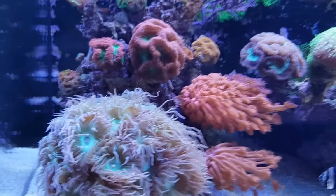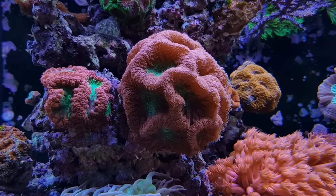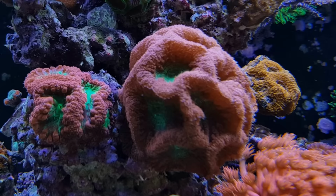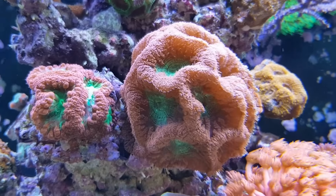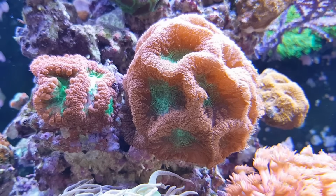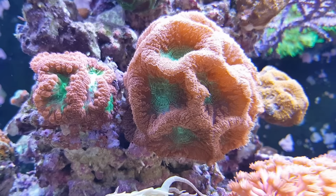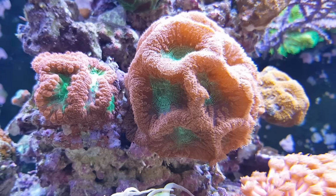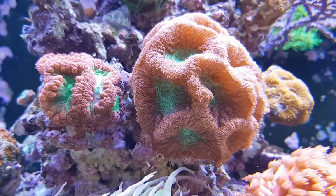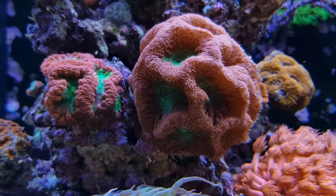So next up is Blastomussa. I have various species of Blastomussa in my tank. You can tell it's a Blastomussa by the shape of the coral. Actually, as you can see right here, it has a very distinct shape and a very distinct texture as well. When you look at the edges, there's a kind of a pattern, and by this pattern you can very well recognize them. They are in various colors, sizes.